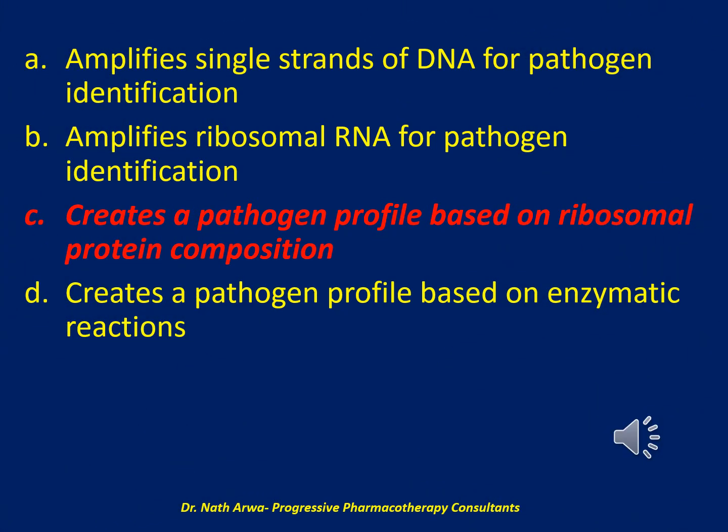And the correct answer is C. Creates a pathogen profile based on ribosomal protein composition. MALDI-TOF MS creates a pathogen profile based on ribosomal protein composition. Enzymatic reactions and RNA and DNA amplification are not used in this technology.